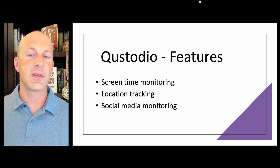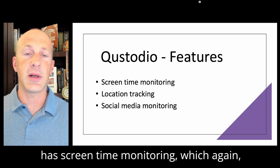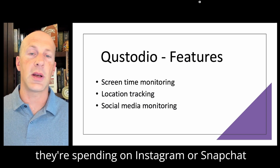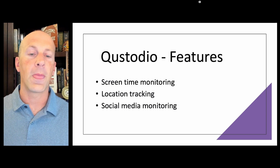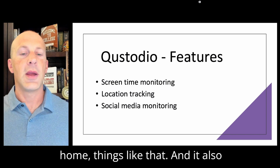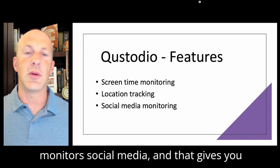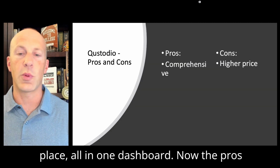And so some of the features for Custodio is it has screen time monitoring, which again, that allows you to know how much time they're spending on Instagram or Snapchat or TikTok or whatever they're looking at. It also gives you location tracking so that you know where they are, if they arrived safely, if they're on their way home, things like that. And it also monitors social media. And that gives you a great tool to do that all in one place, all in one dashboard.